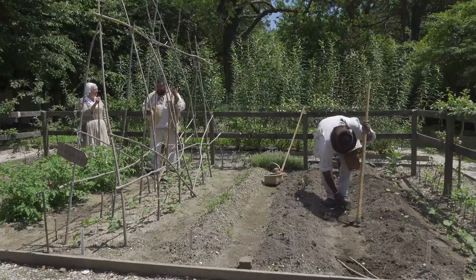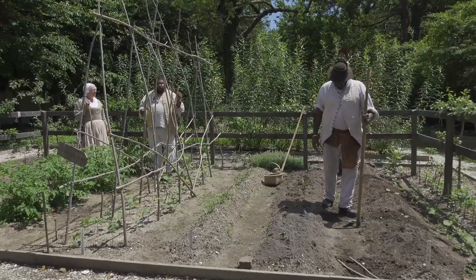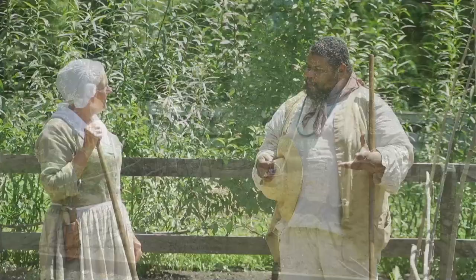Because what if somebody was trying to get away from enslavement? Seek their freedom. What if somebody was running off to Lord Dunmore's army? What if somebody wanted to do something else? There were all these little things, kind of like the Navajo code talkers. Yes, that kind of thing.